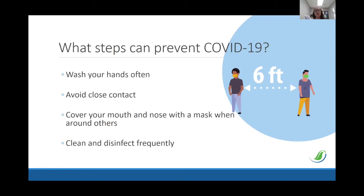Another important thing to do is avoid close contact with people, especially people who do not live in the same household as you, and in public situations as well. You can also wear a mask that covers your nose and mouth when you're in public places, when social distancing is hard to maintain, and when you're not with anyone from your household. And then also cleaning and disinfecting frequently.